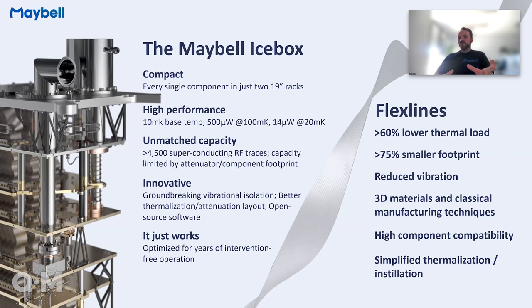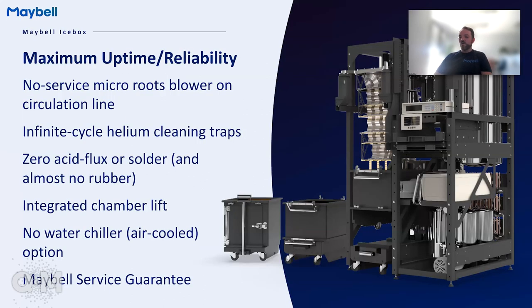All of that innovation in the icebox itself is also paired with our FlexLine technology, which is a replacement for standard semi-rigid coax cables that has a significantly lower physical footprint, significantly lower thermal load, and significantly lower vibrational load, while still offering the robustness of being constructed with 3D materials and classical manufacturing techniques. We're incredibly excited about what we're building and sharing that with you today. Now, as the new player here, I do want to spend a little bit of time focusing on what we've done to maximize uptime and reliability, because it's very easy to say that you've done that.